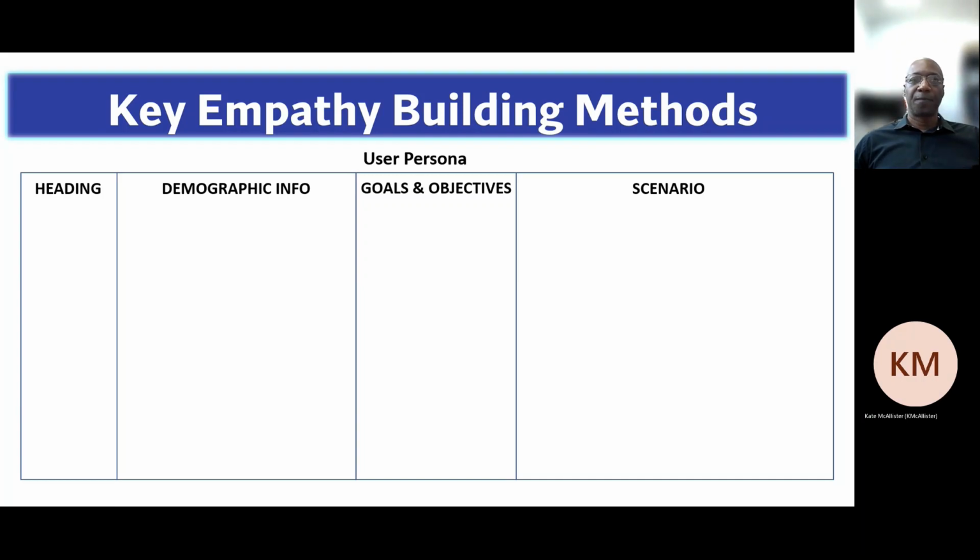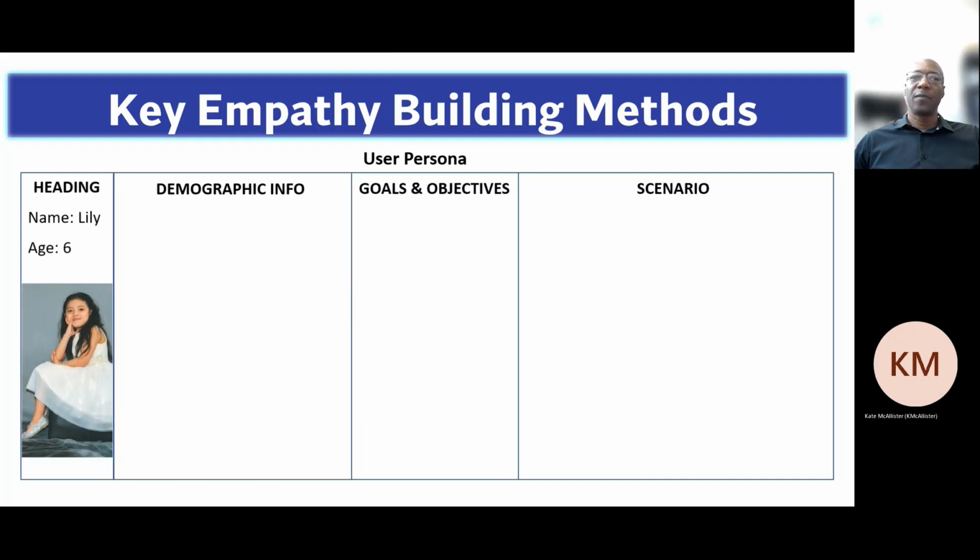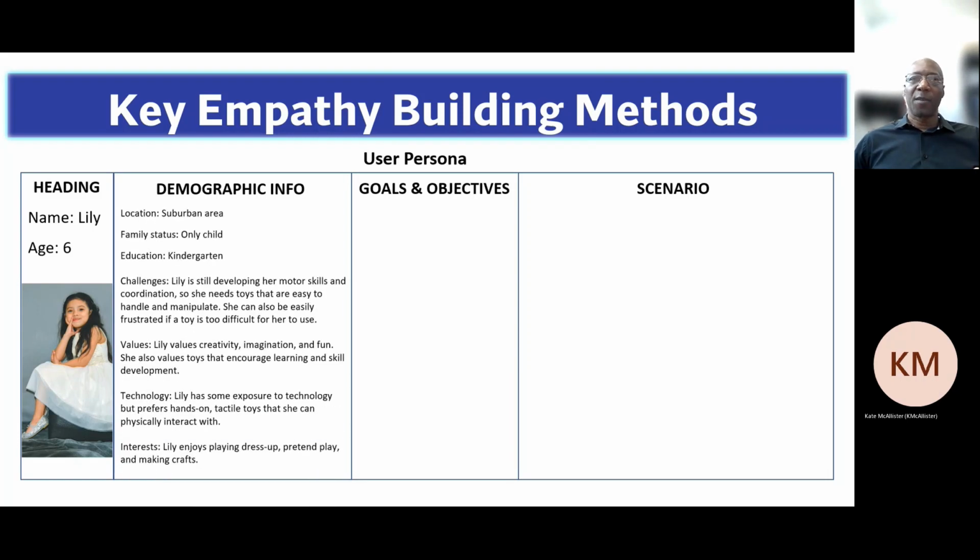Step 1. Add a header. The first element of a well-defined user persona is the header, which includes a fictional name, age, and image. This can encapsulate the persona's key values related to your product. These visual and textual cues can enhance memorability and help your design team stay focused on the needs of the target audience. For example, if you're creating a toy product, your user persona header might include the following details: name, Lily, age 6. While seemingly simple, these elements serve a crucial role in making your persona memorable and guiding design decisions.